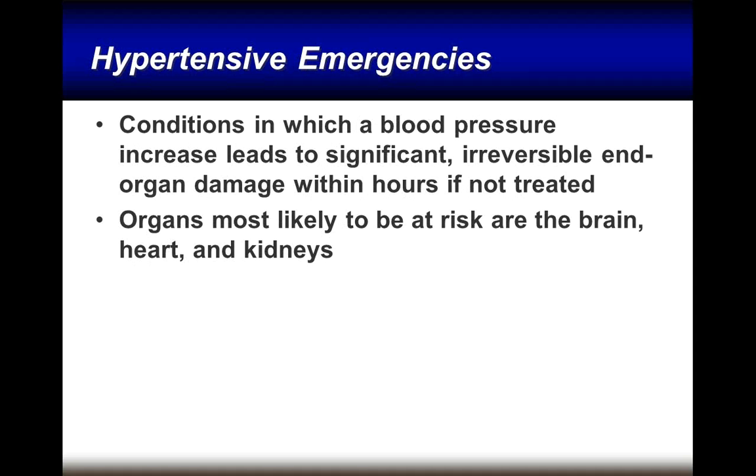Hypertensive emergencies. This is where they have end organ damage. So their blood pressure. Traditionally, what do you see their blood pressure at with hypertensive emergencies? Or when do we start getting concerned and really worried? What's the value? 200? Okay. So yeah, 180 to 220, something in that range.